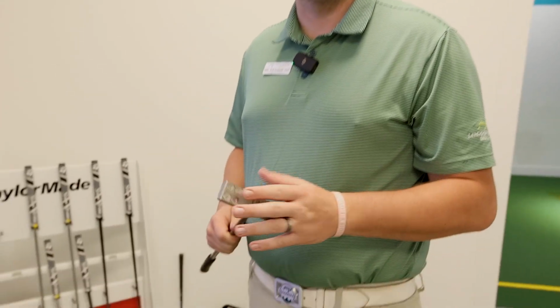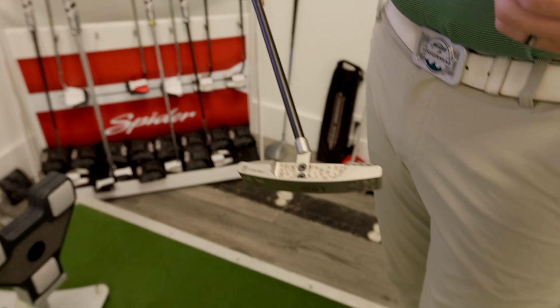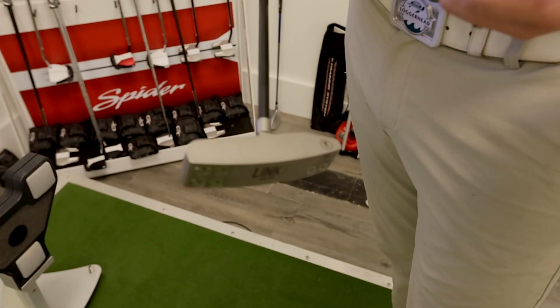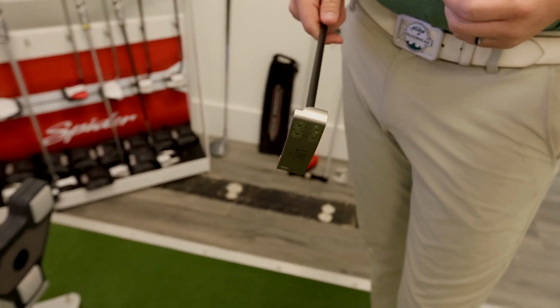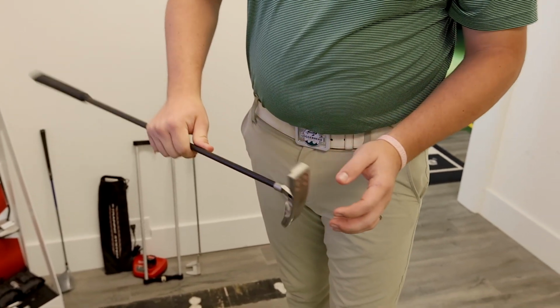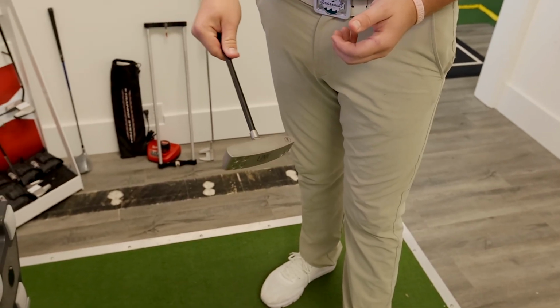And lastly, we've got the Link. Already one tour win validated behind here. This was made to be a traditional blade. So from a shaping standpoint, it's like a Ping Anser or a Scotty Cameron Newport, TaylorMade Daytona. So very traditional looking, but still incorporates all the weights. So you get that anti-torque or as little torque as possible technology.